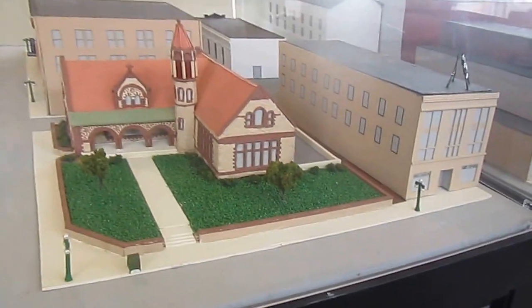So here's what the city looked like in 2012 right here. Some of these historical monuments. South Spring and South High Street right here, showing some replicas of some of this. East Washington and Spring Street. Showing some of the businesses that were here.